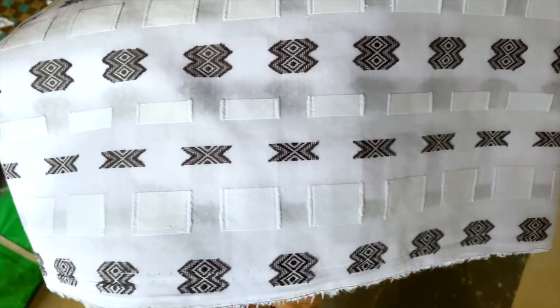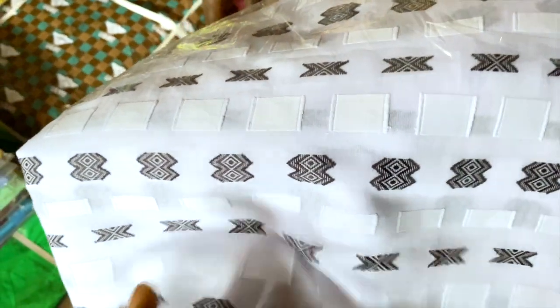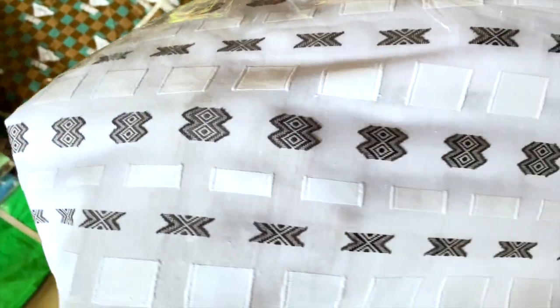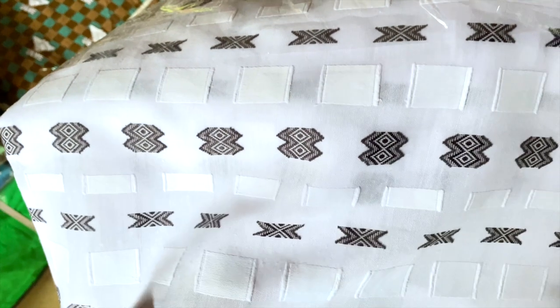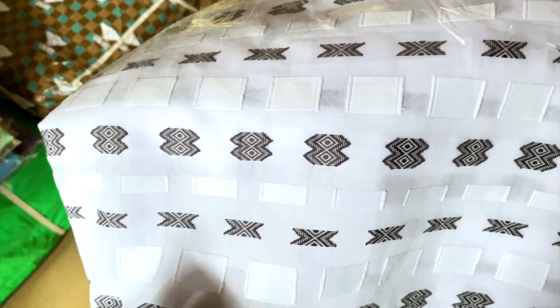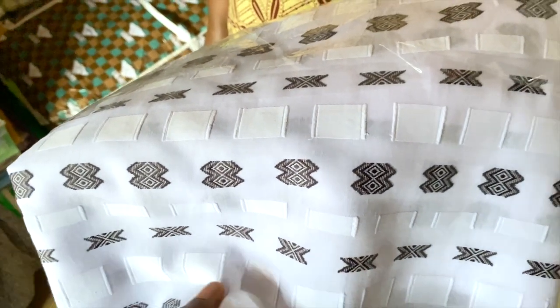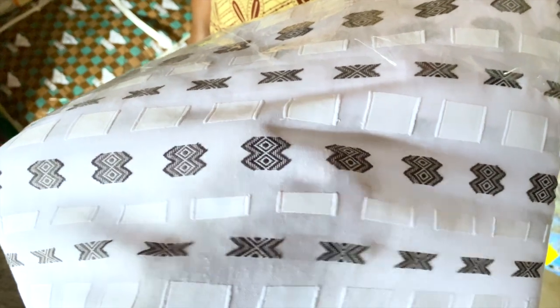This one, 12K. 12K for how many yards? 10 yards. 10 yards of it. So if you are buying wholesale, like they want to buy a lot of it, how do you sell it? When they come, you reduce the price for them. Okay, so if you're buying wholesale of it, you're going to reduce the price. They will get a good discount if they are looking to sell. She's going to give you a very good discount.